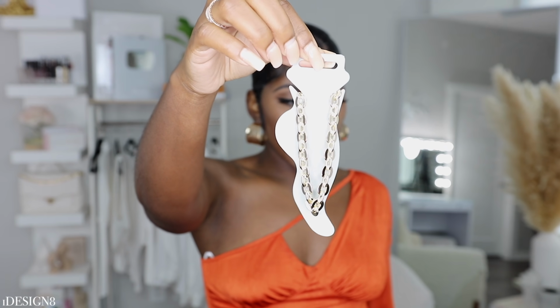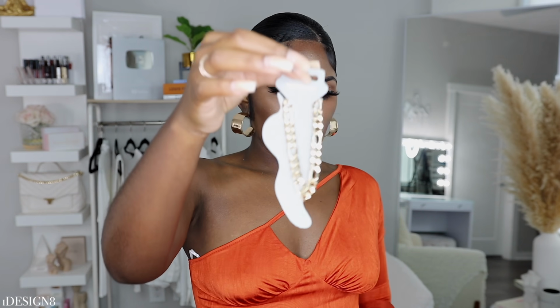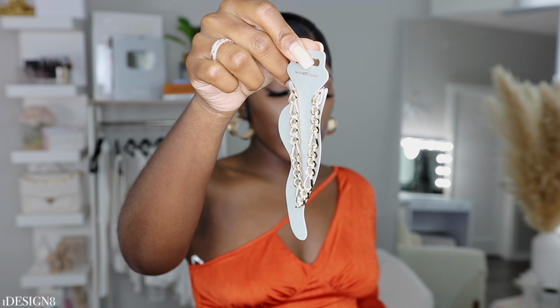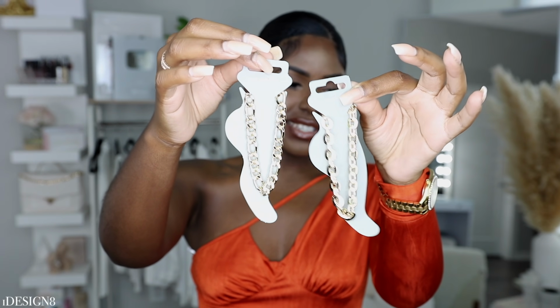All right, so here's the anklet that I want to show you. I got this from Miss Lola. They're always having a sale, so you can get a lot of these items anywhere from 30% to 40% off. I also picked this anklet up. It kind of looks the same, but it is definitely different. One of them is just slightly chunkier than the other.